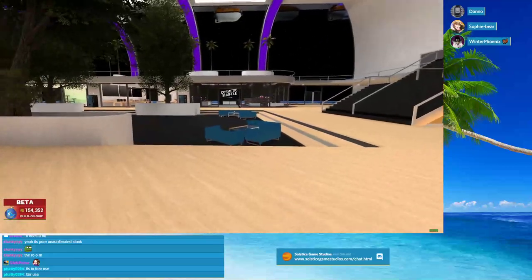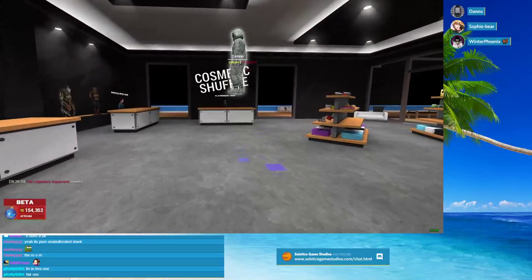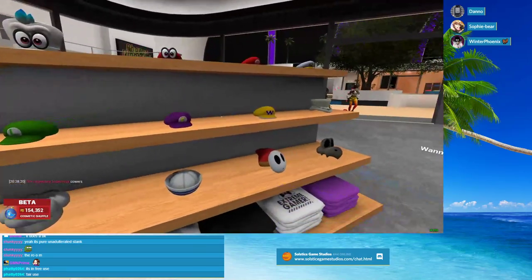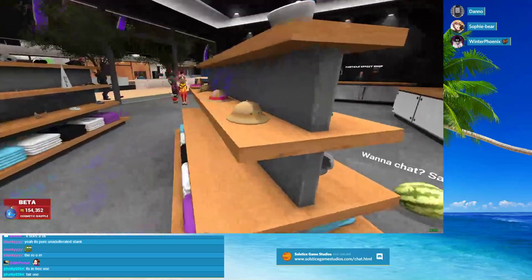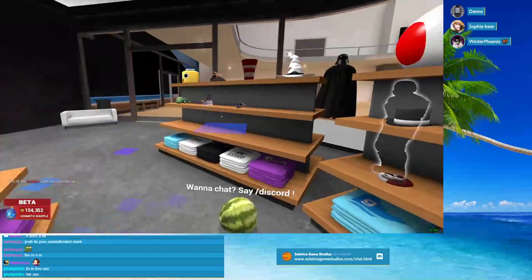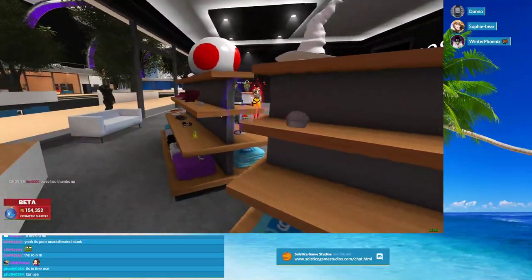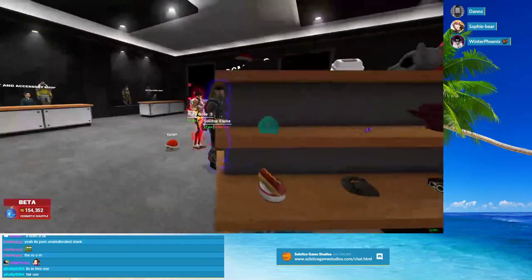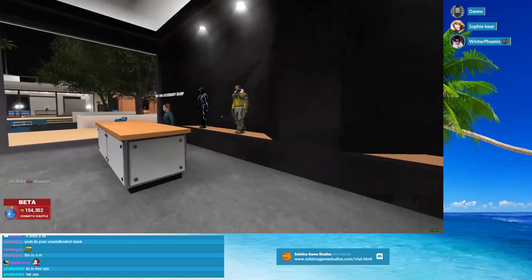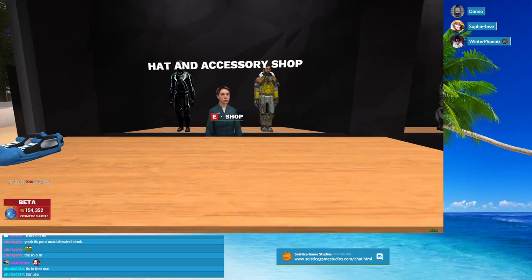So we also improved the cosmetic shuffle. Cosmetic shuffle now has literally every single hat we have on shelves. You would not believe how long this took, but it's here now. So if you want to just look at all the options in nice 3D space before you go walk up to an NPC and ask them about it, then you can. So we got all these now.